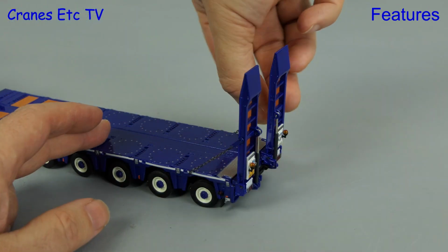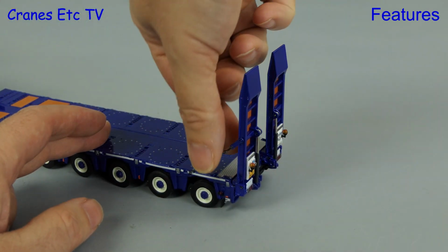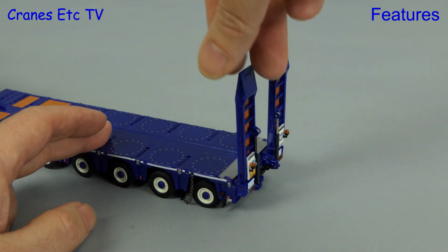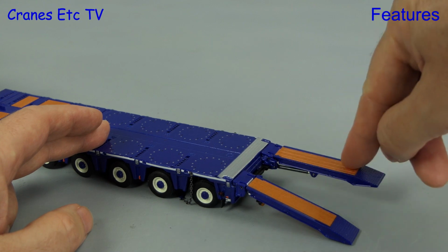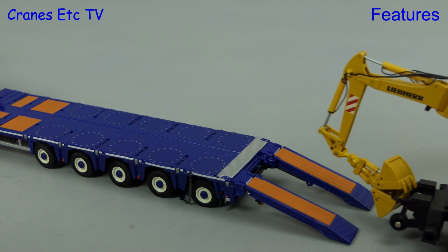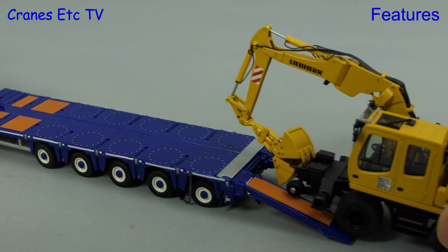This trailer has ramps, so to load it up we need to undo the chains. And then to get the ramps down we use giant mahoosive fingers. After that we can use the experts at Cranes etc. to load up the trailer.